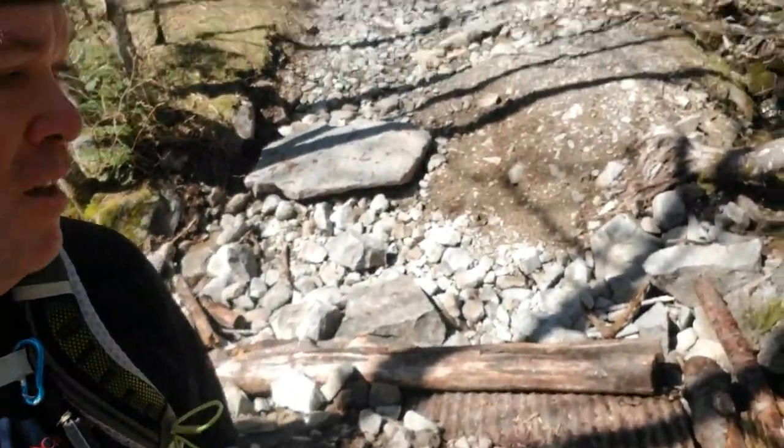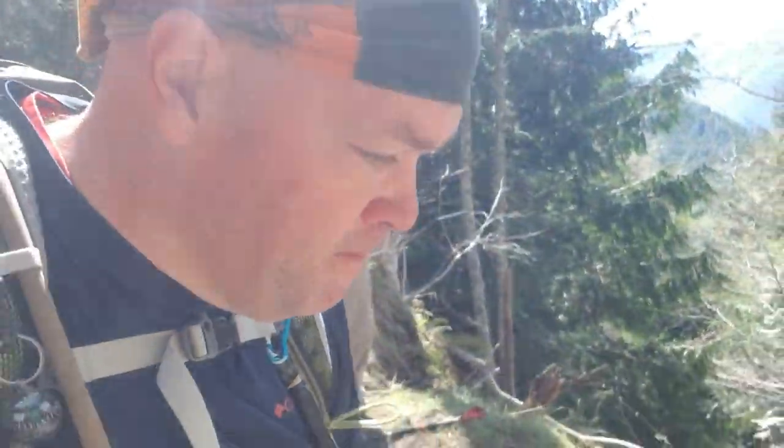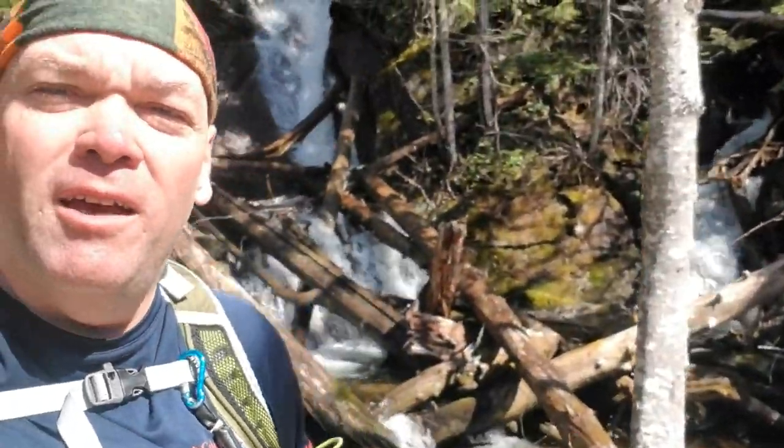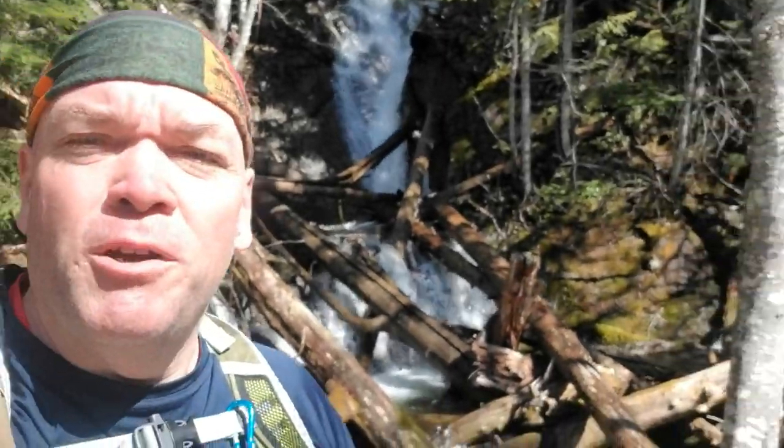Ooh, this is washed out from the last time I was here. See if I can see that. So this was not exposed last time I was here. Through there, some shots of the falls for you guys. Let's put some sunscreen on here pretty quick.